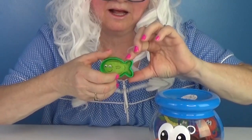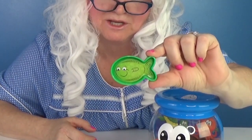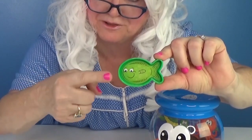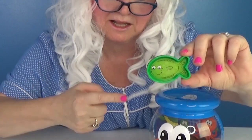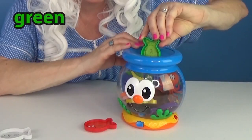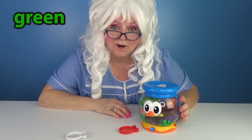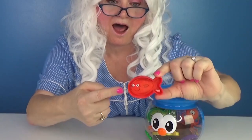What color is that? Please insert another fish. Let's try this one. Do you know what color that is? What color do you think? A lot of trees are that color and a lot of grass. Well, Granny thinks it's green. Let's see. That was a green fish. It was. I wonder what color is next.